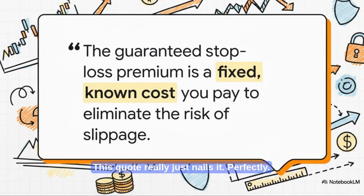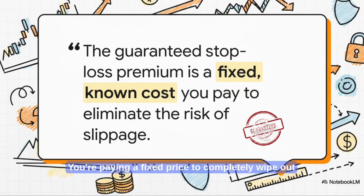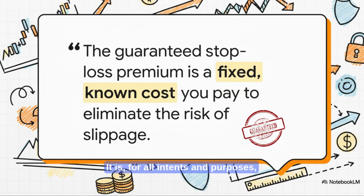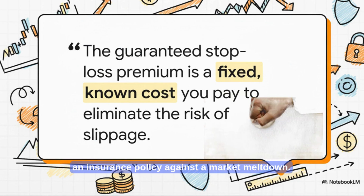This quote really just nails it perfectly. When you pay that premium for a guaranteed stop, you're not just paying for a feature, you're paying a fixed price to completely wipe out a specific kind of risk from your trade. It is, for all intents and purposes, an insurance policy against a market meltdown.